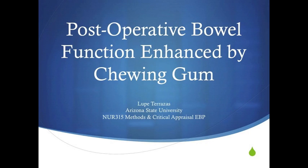Post-operative bowel function enhanced by chewing gum, presented by Lupe Terrazas.